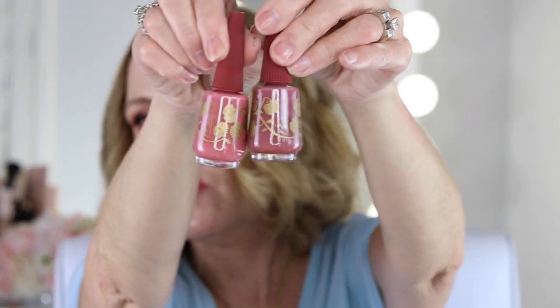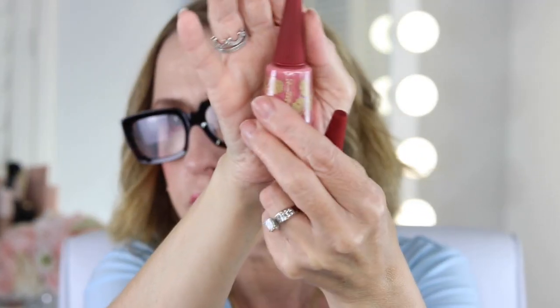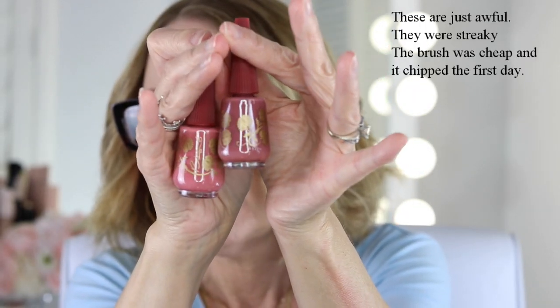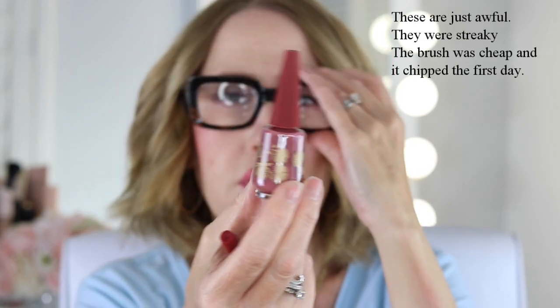And these are the polishes, and I'll tell you the colors, okay? So Portrait Pink is like the lipstick color I'm wearing. And this is Dusty Rose. Aren't they pretty? I love the bottles. I love the little design.